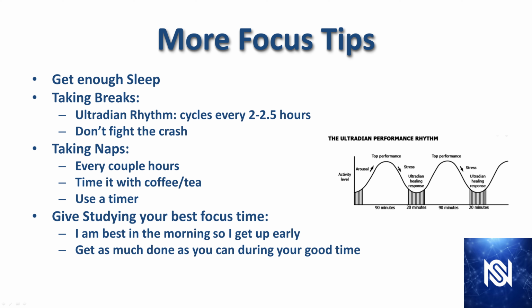If you're able to, you can take naps. And there's actually a technique that you can use where you basically drink coffee, if you drink coffee, right before you take a nap, and then take a timed 15-minute nap where you're just able to get a little bit of rest, because it takes about 15 minutes for the coffee to go through your digestive tract and start taking effect. And then at the end of the 15 minutes, it's pretty much synced up with you getting up from your nap and going back to focus.